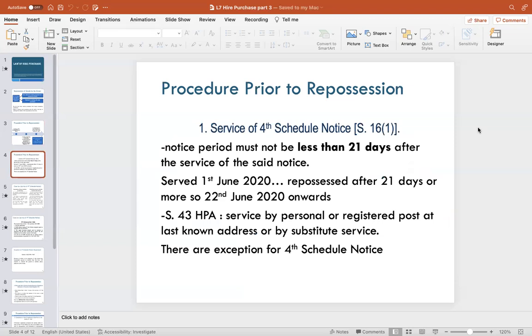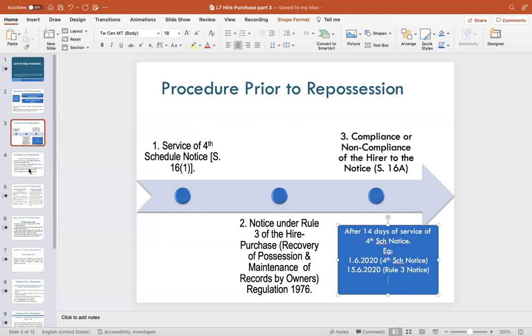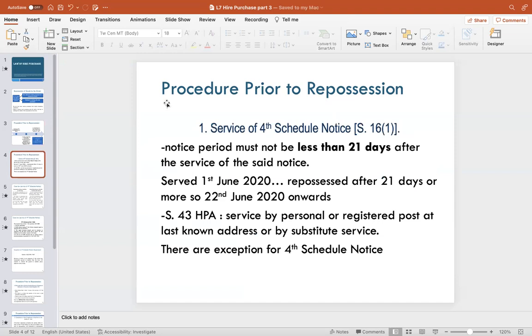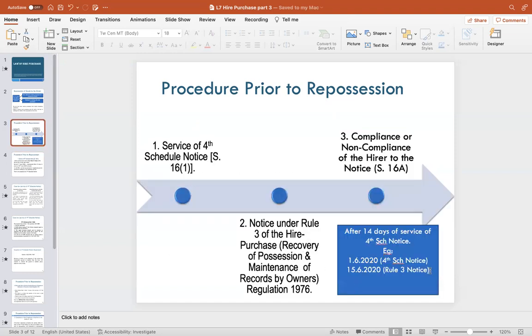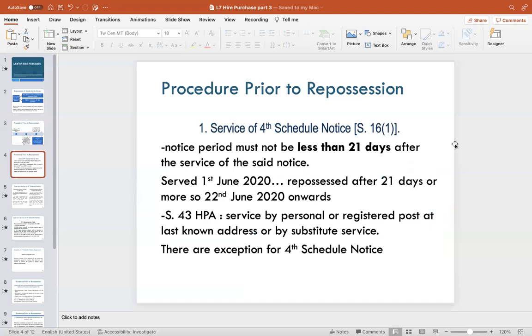The notice period must not be less than 21 days after the service of the said notice. Okay, served 1st June, they can only repossess after 21 days or more. So you can add here, for the 4th Schedule notice, they have to wait for 21 days. You can add here, they can only repossess on 22nd June. Repossession can take place on 22nd June, because the law says that you send the 4th Schedule notice, you wait 21 days. Okay?